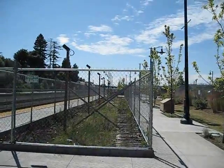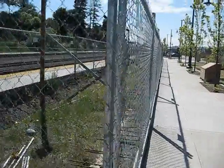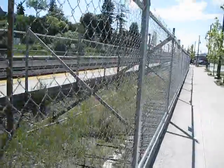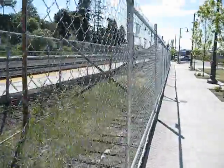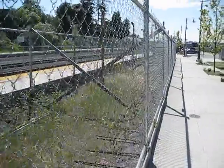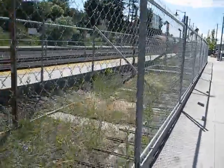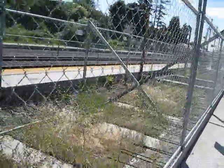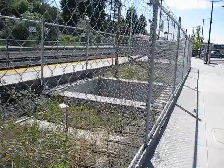I have no idea what this is. It's like either going to be a drainage ditch, like one of those little retention ponds, but it's a temporary fence, and there's rebar sticking out, and there's concrete down there. Are they going to display like a caboose or an engine here or something? Or maybe just some more sculptures? I wonder. Or is this like an archaeological dig of the original depot? Perhaps. Guess we'll just have to wait and see.